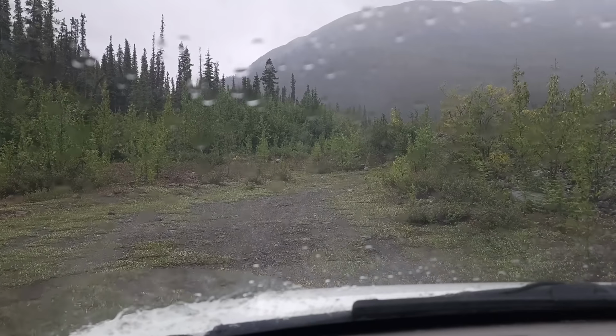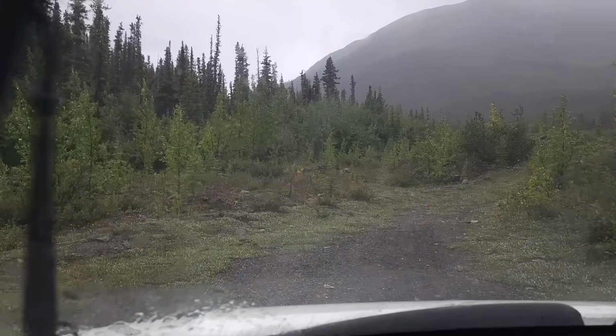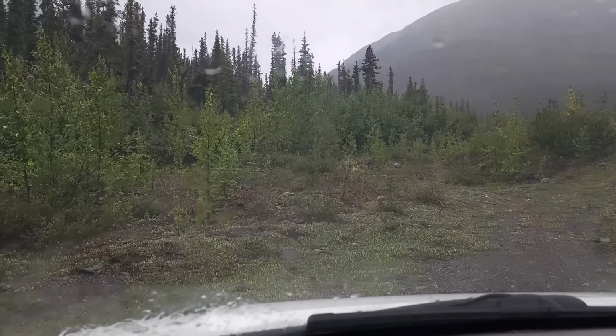Good news. This road actually goes about 5 kilometers up Copper Jug Creek. This is going to help me a lot. Now I just need this rain to stop.